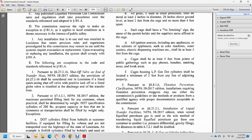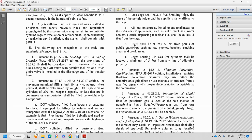Pursuant to 6816, flotation prevention clarification. Installation requirement: flotation prevention measures must either be the commission guidelines due to the method of the products from the qualified agency, proper documentation acceptable to the commission. Provisions.